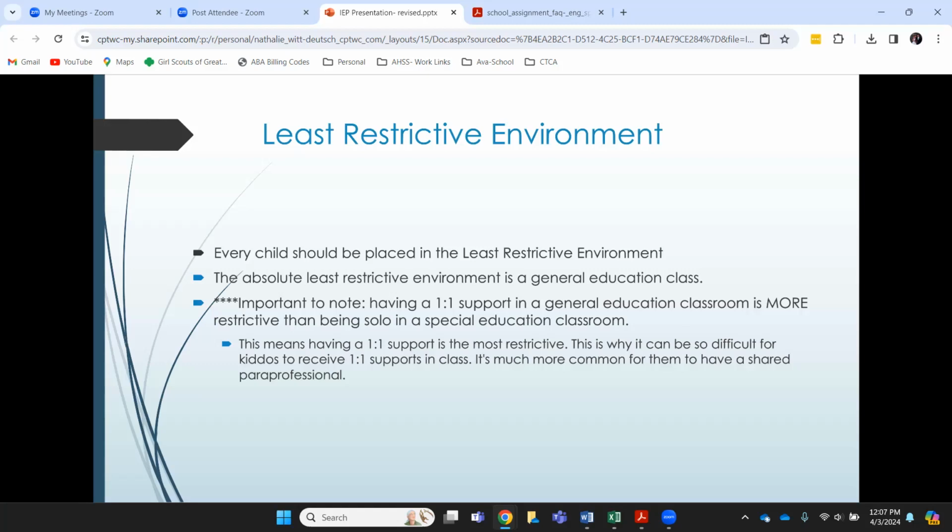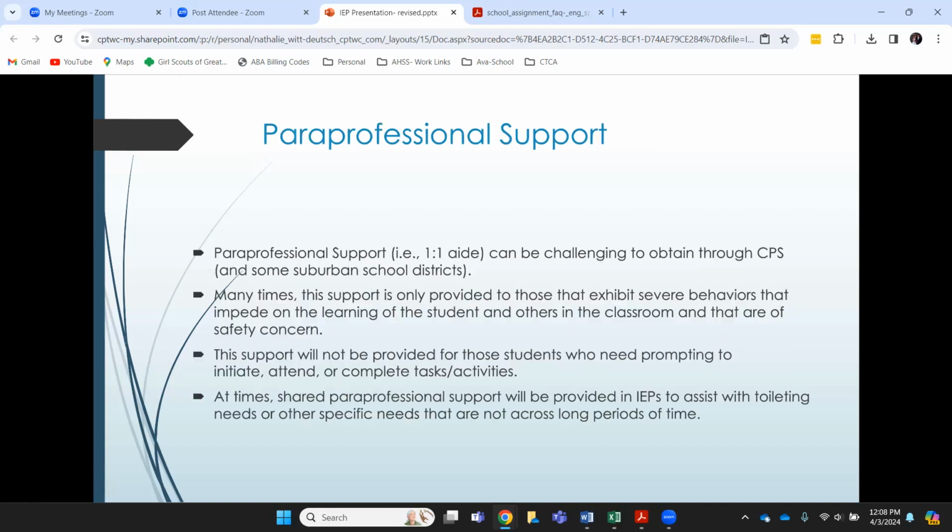It's important to note that having a one-to-one support aide in a general education classroom is more restrictive than being solo in a special education classroom. So even when you add certain levels of supports, accommodations and modifications, sometimes that can turn your least restrictive environment into a more restrictive environment. This basically means that having a one-to-one is more restrictive. This is why it can be so difficult for kiddos to receive one-to-one supports in class, because it's much more common for them to have a shared paraprofessional in the classroom setting.